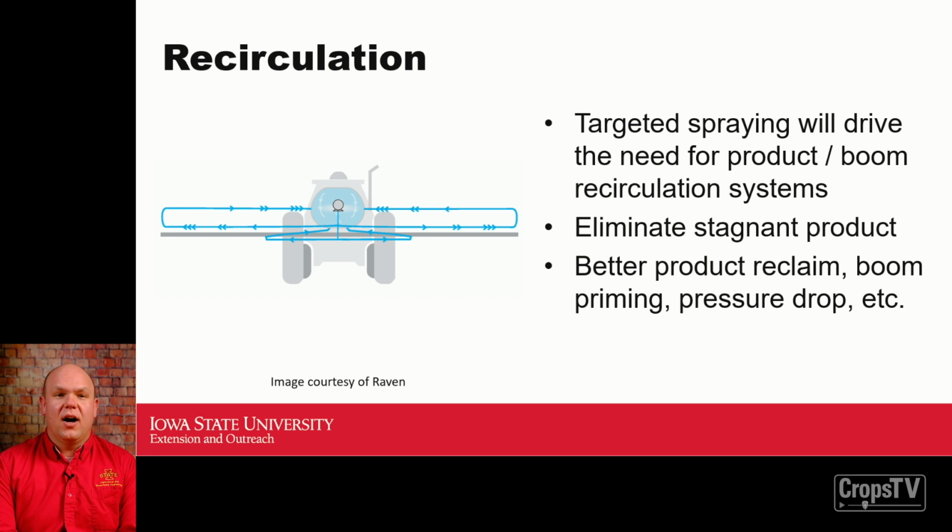When we go to prime our boom, we get instant boom priming with these systems. Because they're constantly circulating, we don't have to wait to push all the old product or all the water out of the boom before we get the stuff that we mixed up in the tank. It's always circulating, and so we instantly have full rate product back at every tip of the boom.